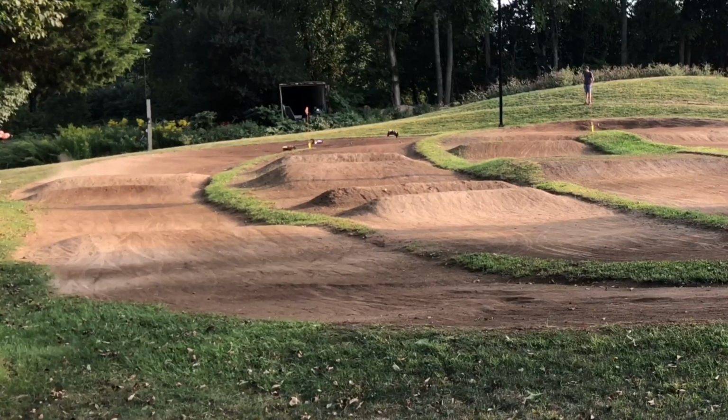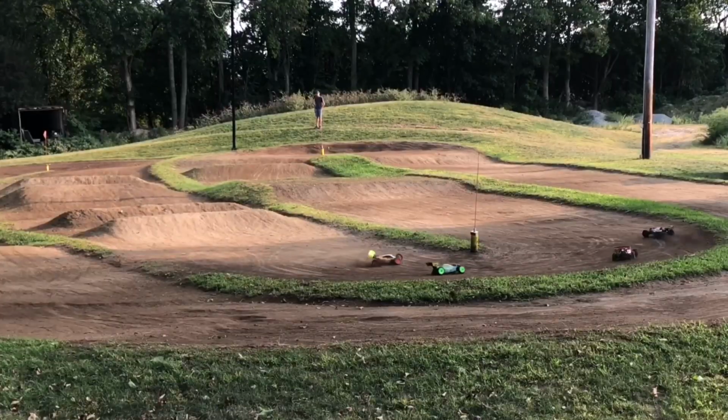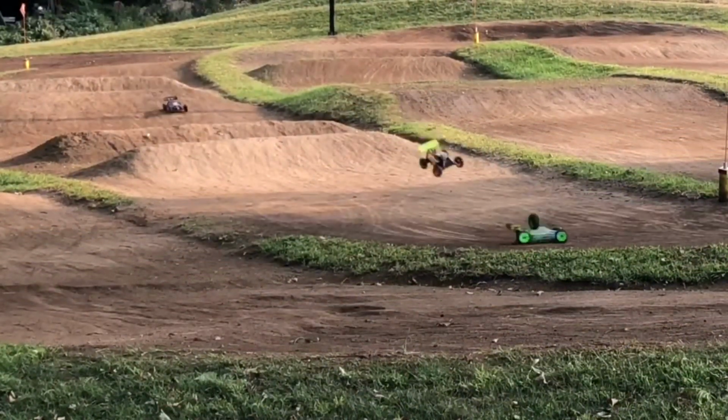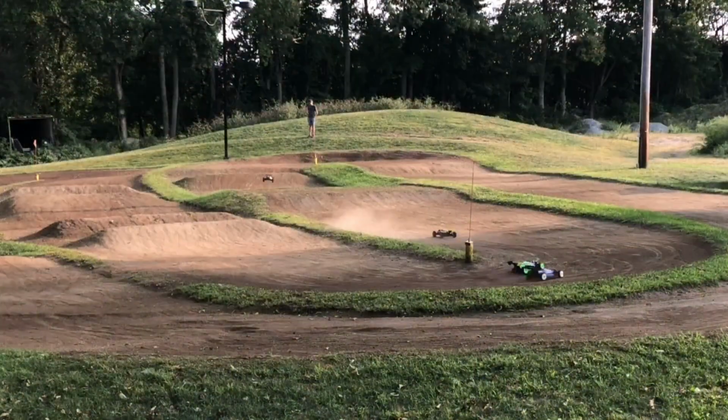Here we go through the rhythm section. Can they keep it clean? It's 8's Mike, last place Bob, and Pistol Pete. Wait! Pistol Pete loses a tire. Oh, man. That's going to put him out for a few laps. Oh, he's got to check his rigs. He better go find that thing.